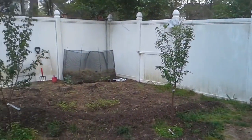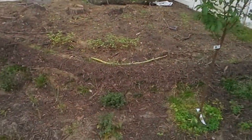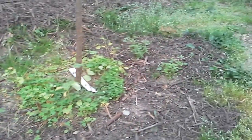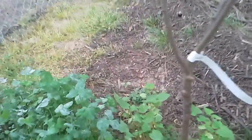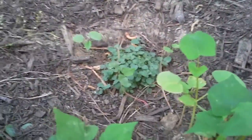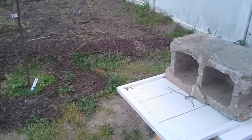Here's my Santa Rosa plum and a Methley plum. They seem to have taken transplant very well. They've got a companion planting of mountain mint, oregano, marjoram here as well. I got some onions down the middle. There's a little small patch of oregano over here. So eventually this oregano and all the marjoram is really going to take over. It seems to have taken its transplanting very well. I'm happy with that. The bees are doing their thing.